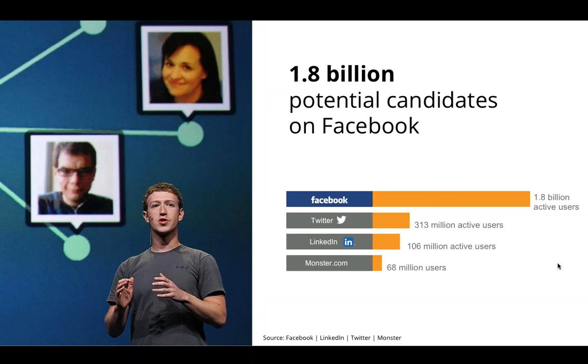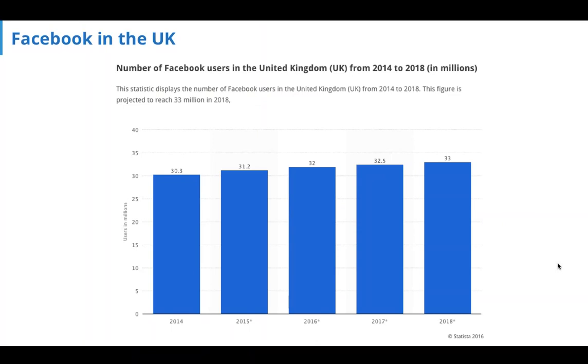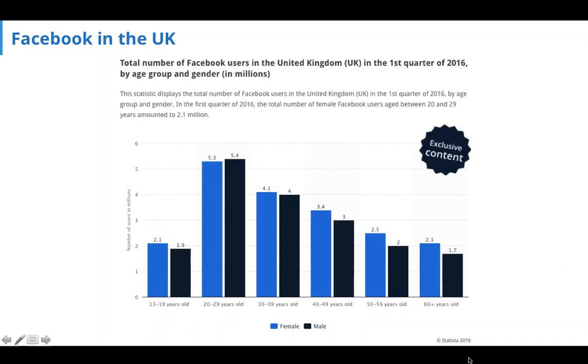First, as you can see on this slide, it has a huge audience. It's 1.8 billion active users worldwide. And I insist when I say active, that is to say people that log in and have activity at least 10 times a month on the network. In the UK, here are the figures: 32.5 million active users. This figure is projected to reach 33 million in 2018.